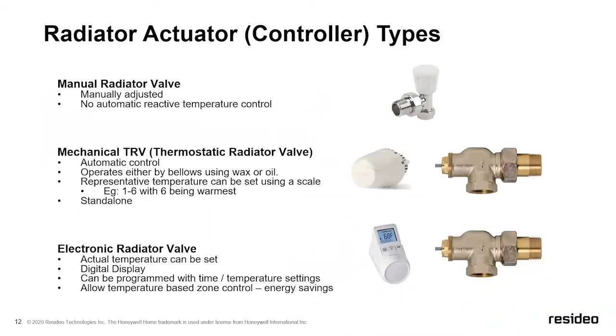Now, we talked a lot about valve bodies. I'm going to talk even longer about valve actuators because this is what really gives that valve the magic. There's 3 different types, as I had mentioned. The first is a manual radiator valve. You see an image there. I don't see a lot of these.